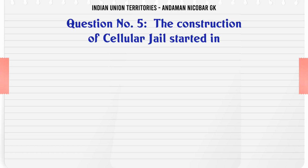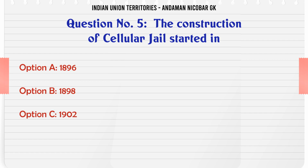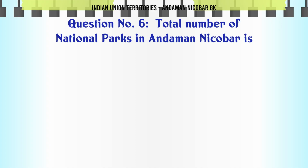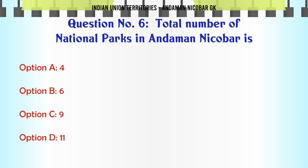The construction of Cellular Jail started in A. 1896. B. 1898. C. 1902. D. 1905. The correct answer is 1896.